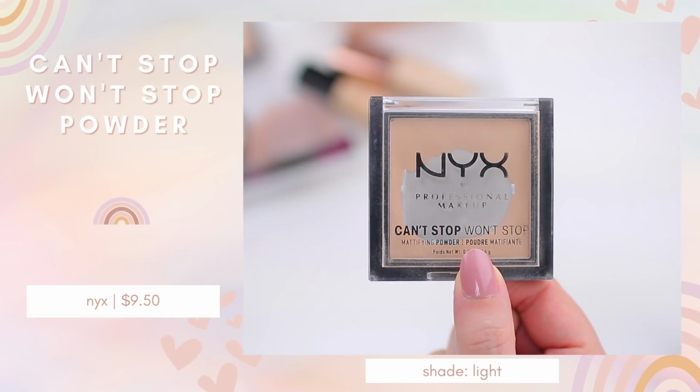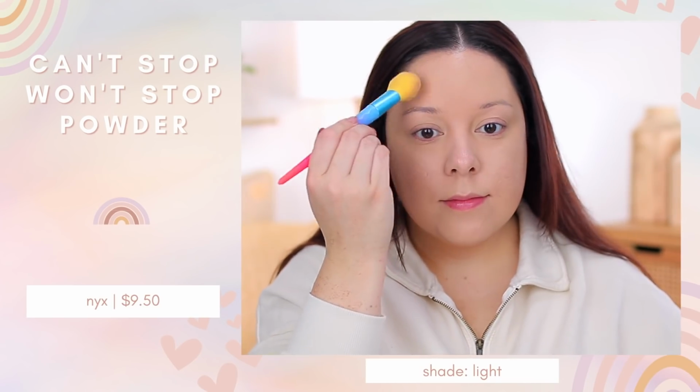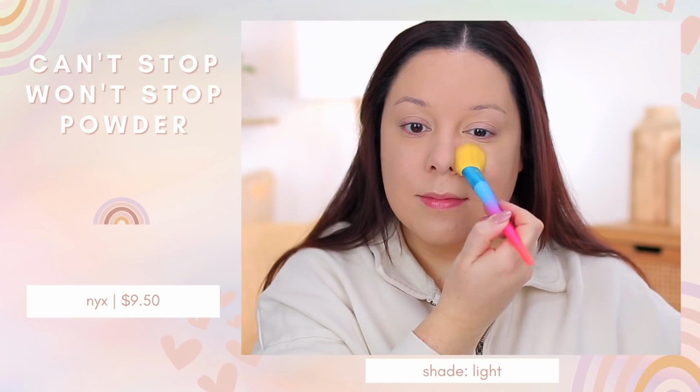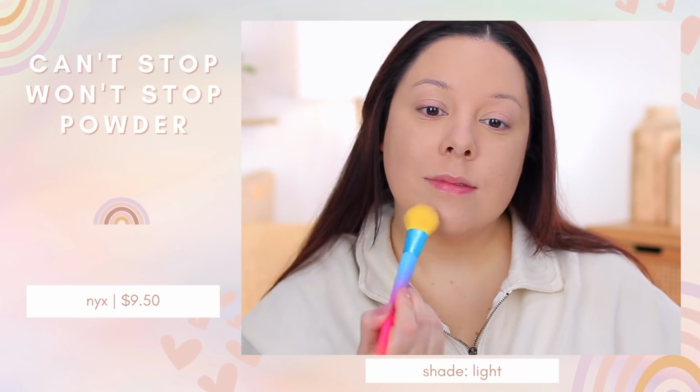My next must-have is a powder. I would definitely go with the NYX Can't Stop Won't Stop Mattifying Powder. The reason why I love this is because it definitely locks my foundation into place all day long, but it's also such a good touch-up powder because it has a really smooth finish. You can just kind of tap it onto any areas that are really oily or maybe looking pretty textured throughout the day, and it just instantly smooths over those areas and makes your skin look really nice.